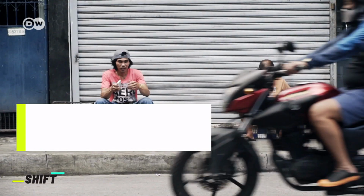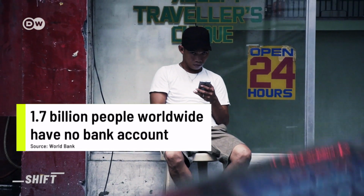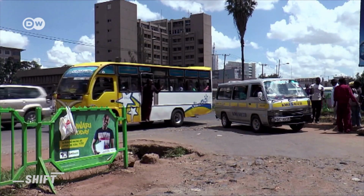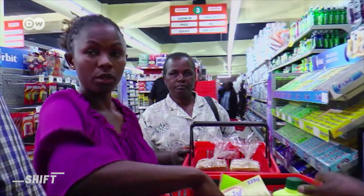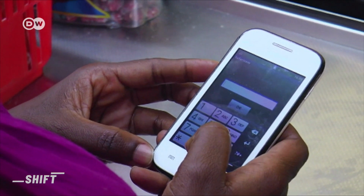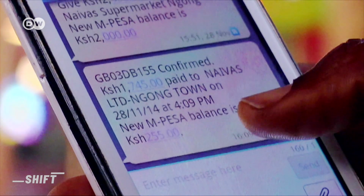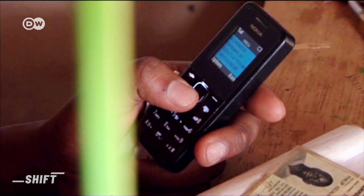The World Bank estimates that globally, about 1.7 billion people don't have access to a bank account. For them, e-wallets can enable access to the financial system. One example is the digital payment system M-Pesa. It started in 2007 in Kenya and is available in other African countries, in India and in parts of Eastern Europe. The account is linked to a mobile phone number. Users can pay bills or transfer money by text message. A large network of M-Pesa agents allows for the digital wallets to be topped up.